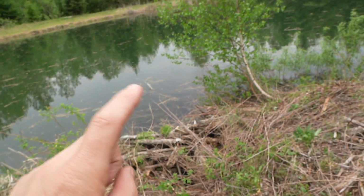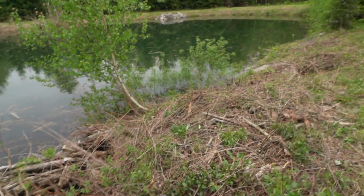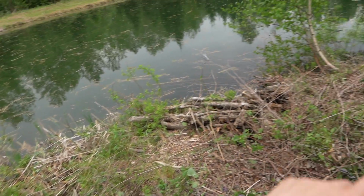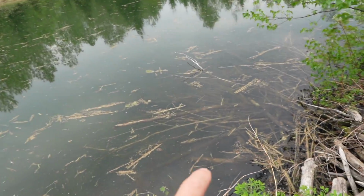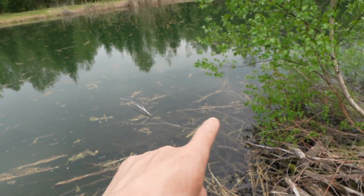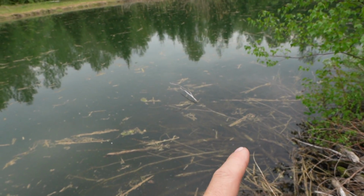So I'm assuming there was a lodge here at one point, and they had a big lodge. This was all flooded out, and they had tunnels to get into their lodge. They also have a bunch of branches out here that must have been one of their food source piles. I'm thinking right now that's probably really good cover for the trout.